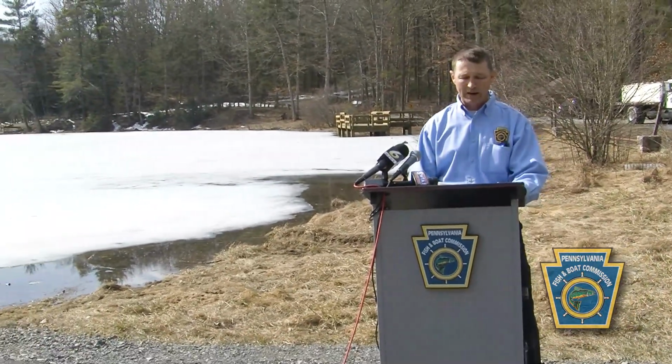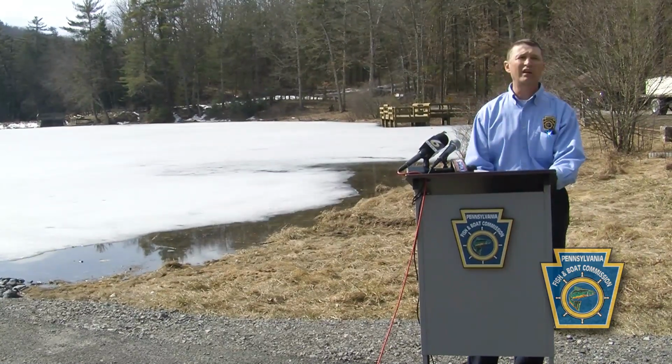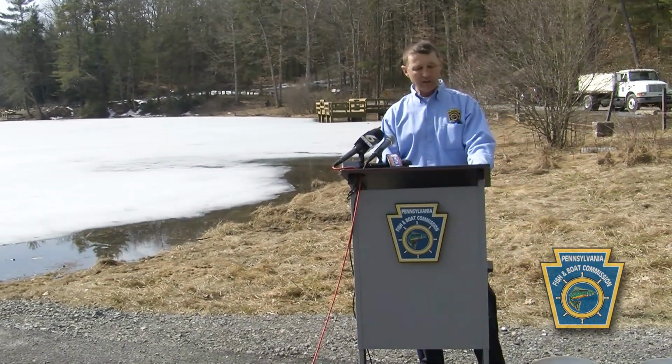And so whenever we start with a recently refilled lake, the Fish and Boat Commission's area manager, which is myself, we develop a multi-year restocking plan of warm water and cool water species that were typically present prior to the lake being drawn down. And we protect those stockings of immature fish so they can develop to become adult fish that can reproduce and support self-supporting populations.